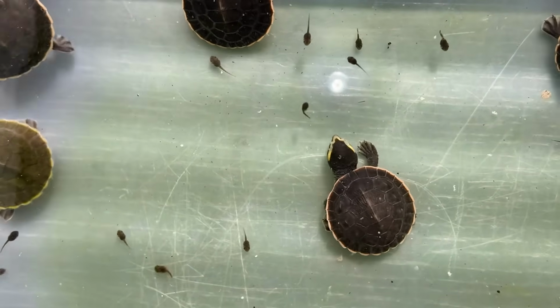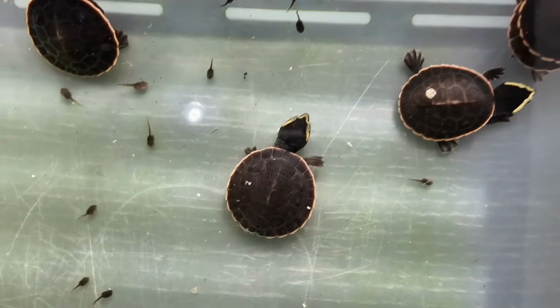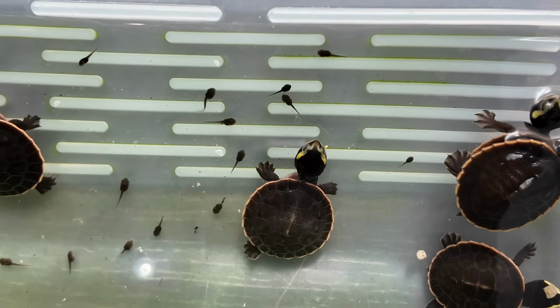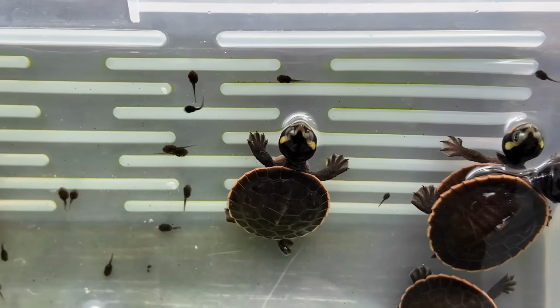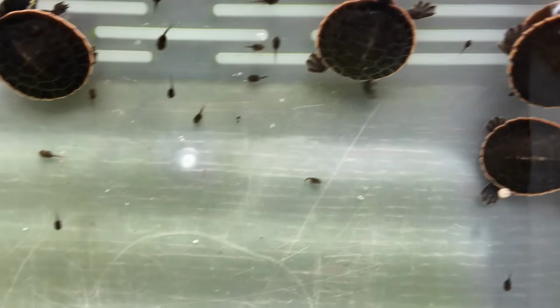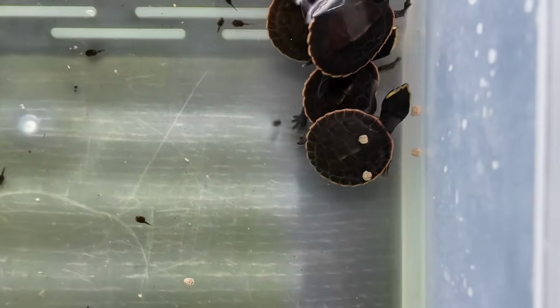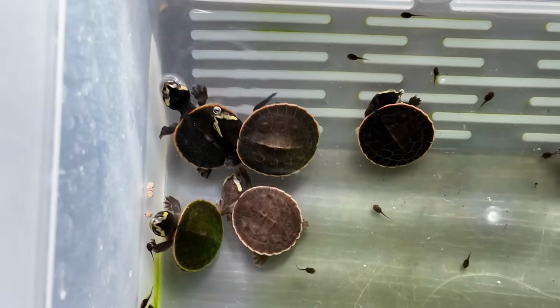Guys, this is the perfect way to get these guys started hunting and eating live fish and food on their own. And this is honestly the best way for these animals to live, as natural as possible. Eating live food, stuff that they would naturally eat in the wild. It's so cool to observe these tiny little turtles hunting the tiny tadpoles.